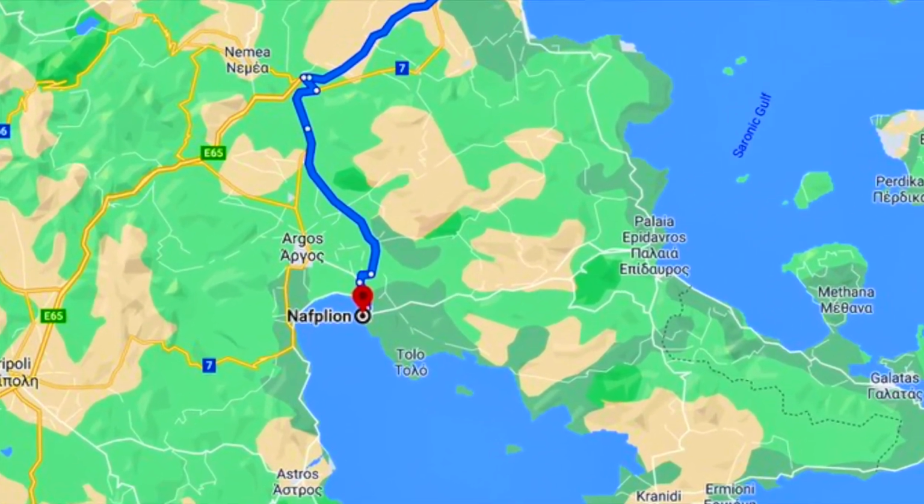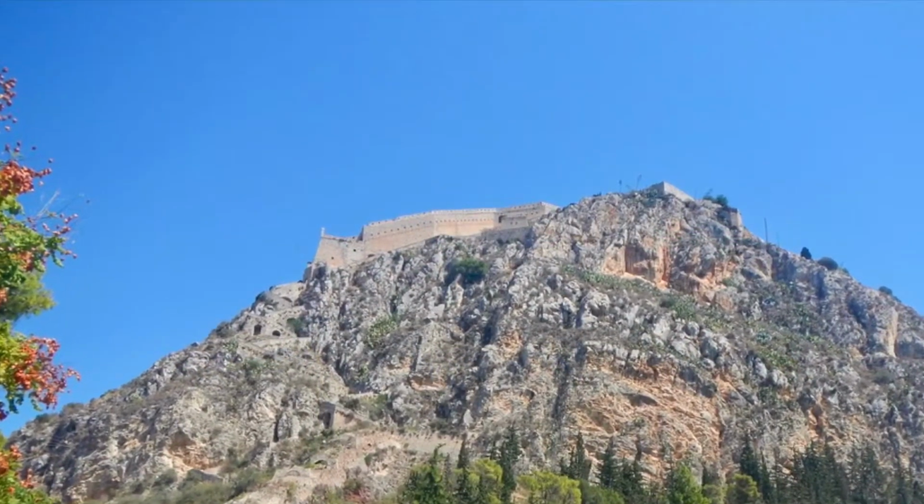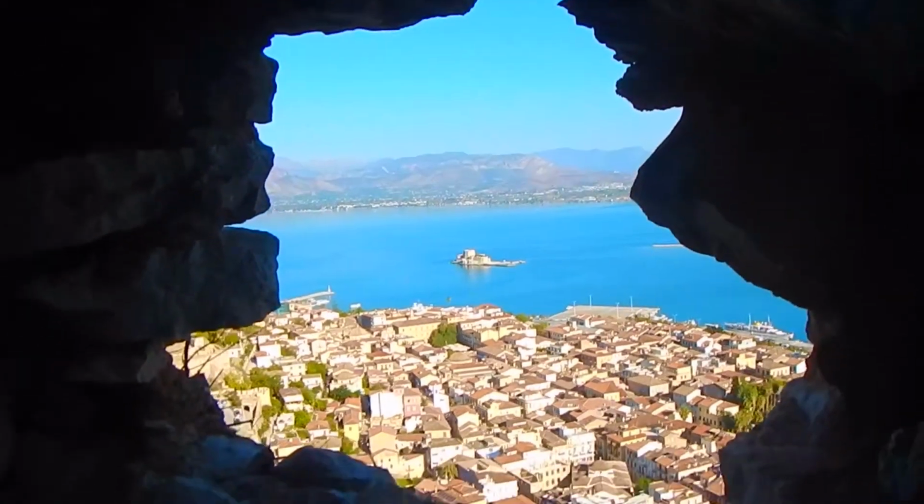Here we visited two beautiful Venetian forts, Palamidi Fortress up on the mountain, and Bourtzi, which is in the middle of the bay. We also stumbled upon one of the most peaceful places I've ever visited.